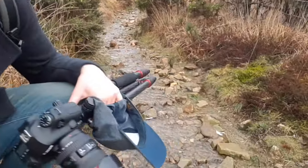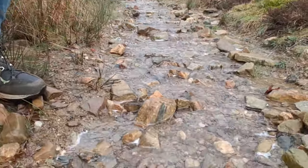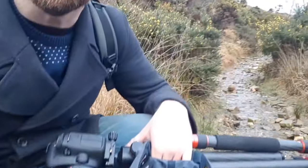I've come back to Dartmoor today to have a look at an old mine. First of all, though, I've got to walk up this path. It's been so wet on Dartmoor in Devon for the last few weeks. It's actually turned into a river. So it's going to be pretty wet walking up there.